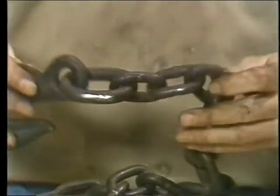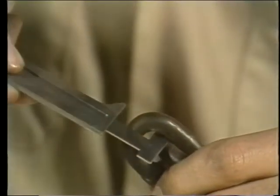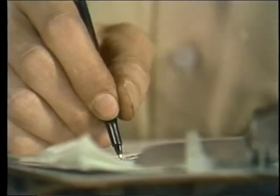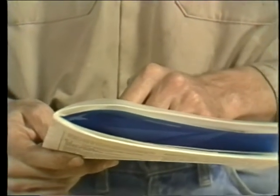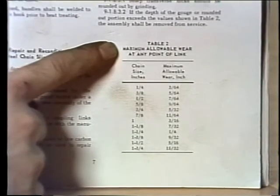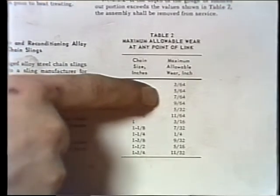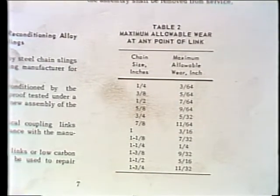The chain itself is checked for wear by measuring the diameter of the stock. A micrometer or a set of calipers is used to make an accurate measurement. The diameter is noted on the checklist to become part of the permanent record of the sling's condition. Then a table is consulted to see whether the amount of wear is excessive or not. The table lists the maximum allowable wear for chains of every size. For a 3/8 inch chain, the limit is 5/64. As long as the chain hasn't been worn down that far, it's still okay to use.